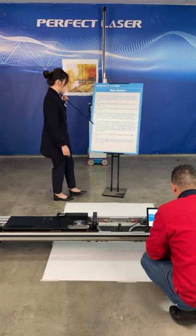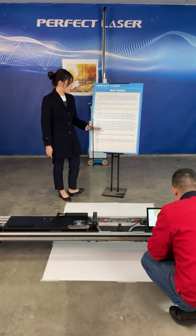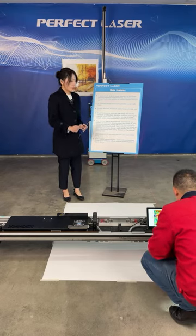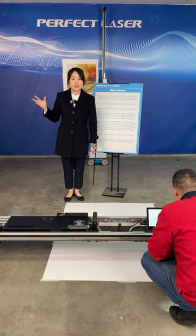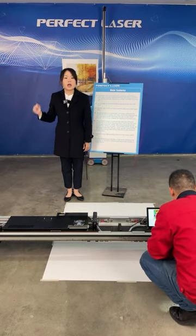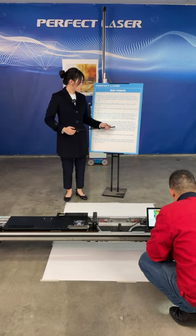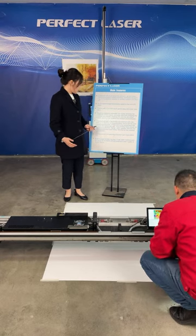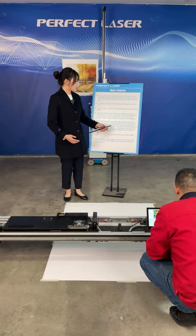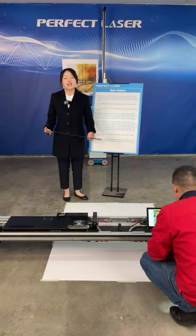Okay, so next thing is about this one. The printing head is automatically cleaned with one button. It means that if you want to clean the inks or the whole ink system, you just click one button and it will operate automatically. So you have no need to disassemble, and it can be completed automatically, which effectively guarantees the smooth flow of the ink path. And the printing head adopts an automatic protection device.